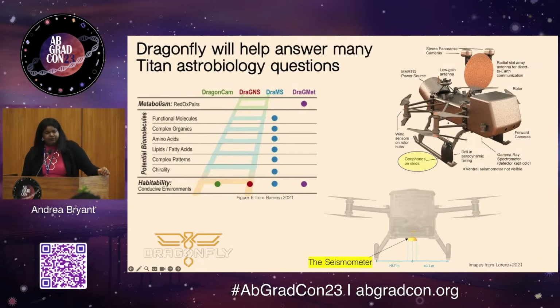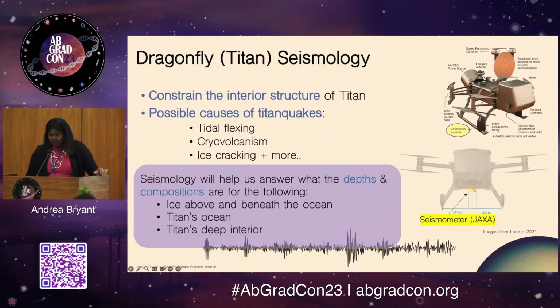There also are these geophones, which are essentially less sensitive seismometers, and they're a bit smaller. There are two on the underside of the skids. In particular, the seismometer, the geophones, and other instruments within this DragMet package are going to be looking to measure habitability. Okay. So Dragonfly seismology, in a nutshell, will help us to constrain the interior structure of Titan more precisely.